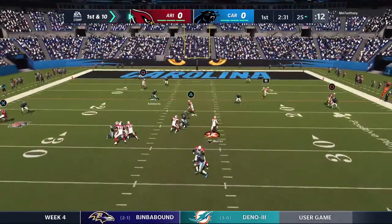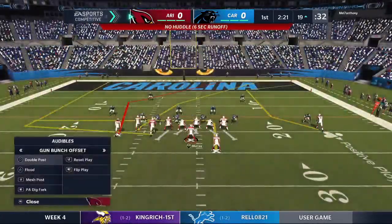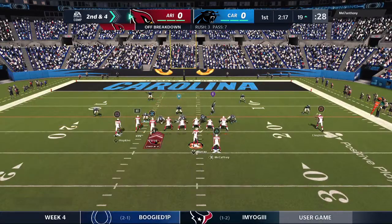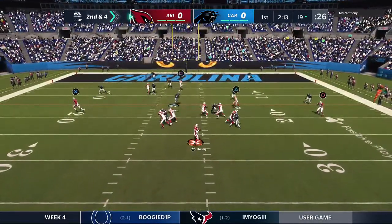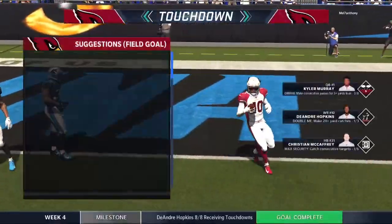On 1st and 10, here's Murray. They'll roll him out right. The improv on the scramble there gets him 6, and it'll be 2nd down. 6-yard pickup brings up 2nd and 4 at the 19-yard line. Shotgun now for Murray. And he is into the end zone.